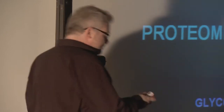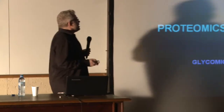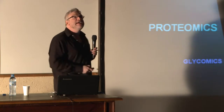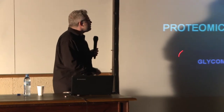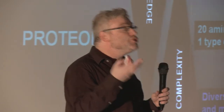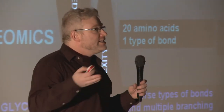So during the past 5-10 years, we have witnessed a revolution in our understanding of the contribution of genomics and proteomics to innate and adaptive immune responses. And we know much less about the contribution of glycomics. Glycomics is the complete set of sugars or glycans that cover the cells and cover the tissues.